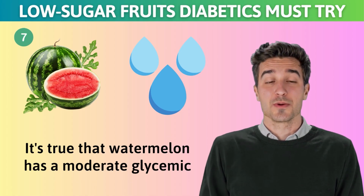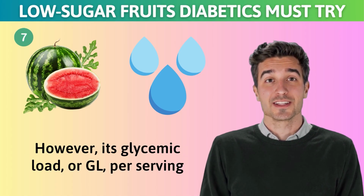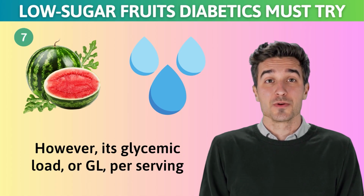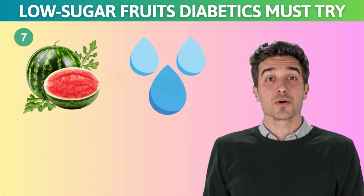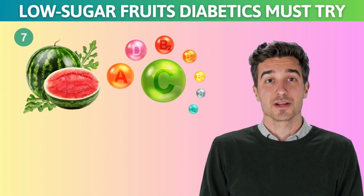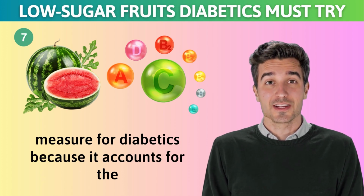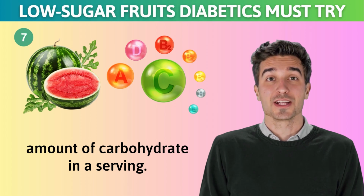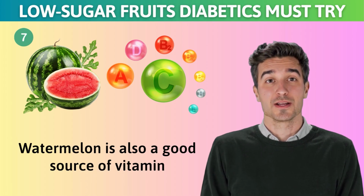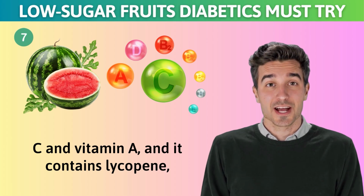It's true that watermelon has a moderate glycemic index, or GI. However, its glycemic load, or GL, per serving is actually quite low. This is due to the small amount of carbohydrates in a typical portion. The GL is often considered a more practical measure for diabetics because it accounts for the amount of carbohydrate in a serving. Watermelon is also a good source of vitamin C and vitamin A, and it contains lycopene.